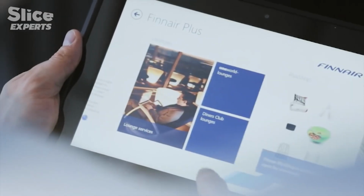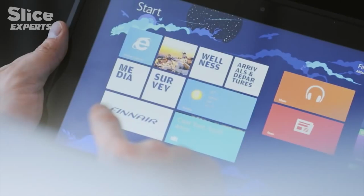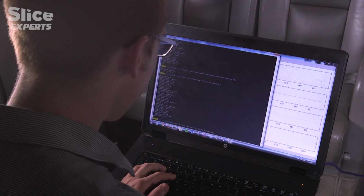The passengers profit from the super satellites with their high data flows, while they can send emails, upload and download photos, and even stream videos. But engineers enhance the technology for the crew of a plane as well. For example, the jet can be constantly monitored from the ground during the flight.